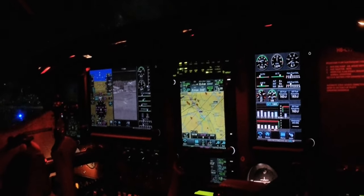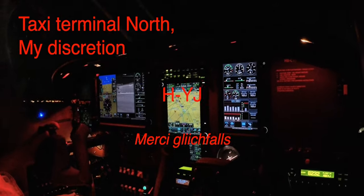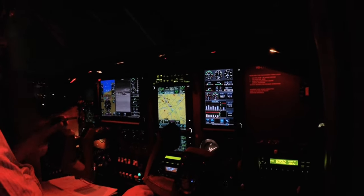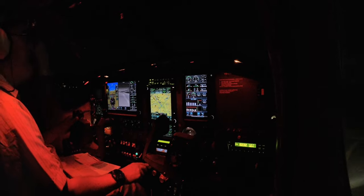Okay, strobe lights off, taxi light on, landing light off. Taxi terminal north. Flaps open, flaps are up. No difference pressure and door seal selectors off.